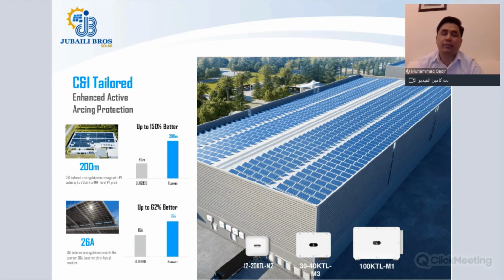Some key features of the C&I tailored enhanced arcing protection: there is a UL requirement which states that when you have up to 80-meter string lengths of PV cables, you should have this arcing protection. Huawei has surpassed that UL requirement, and up to string lengths of 200 meters, the AFCI can be detected from the inverter side.